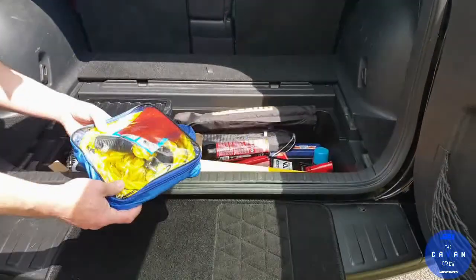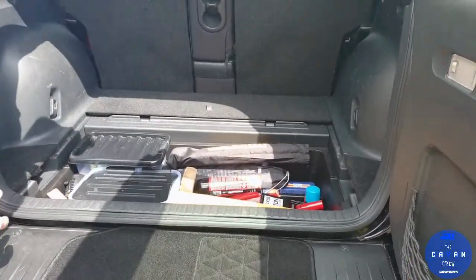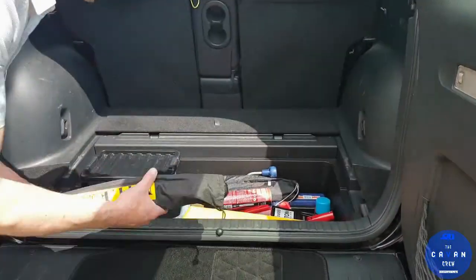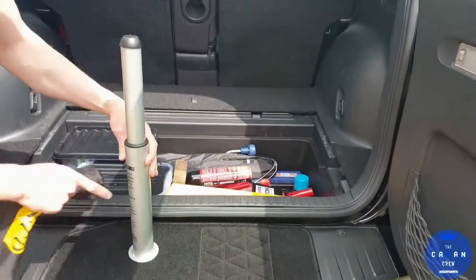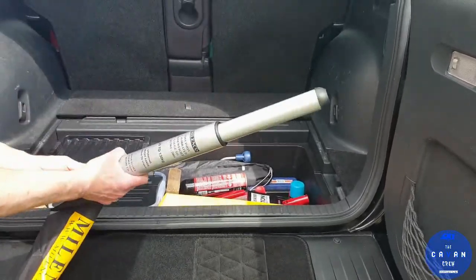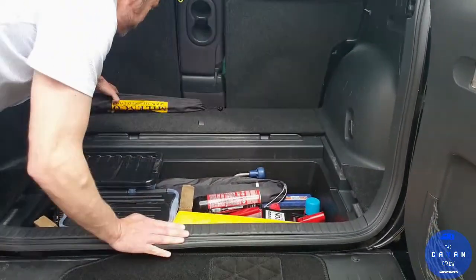This is a tow rope, okay, in case I need to be towed or I need to tow someone else, so I leave that in there. It doesn't take up too much space. This is a calibrated nose weight gauge for the caravan, to check the nose weight of the caravan before we head off. So very useful to have. I leave that here all year round.